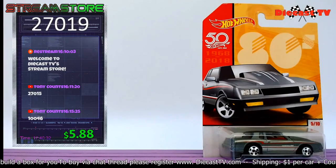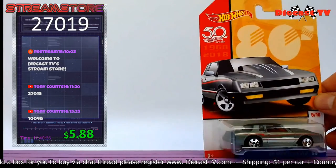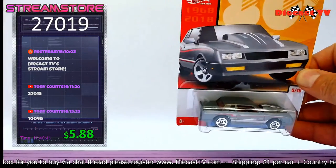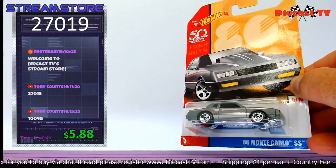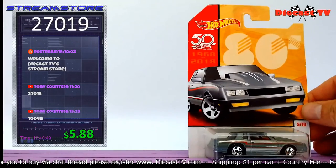Oh, G-body alert, G-body, Target exclusive, beautiful Hot Wheel. Check out this Monte Carlo, 1986 Monte Carlo SS. I love the killer hood on this thing, beautiful color. Wow, G-body alert.